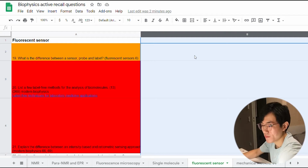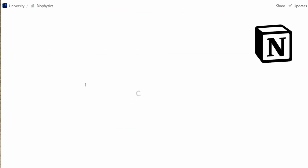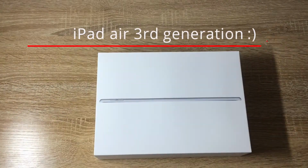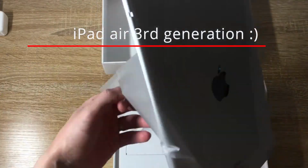To briefly talk about Notion and Notability, I don't really use Notion for testing myself, but rather for categorization because Notion has great functions for that, such as toggle. It's been several months since I bought this iPad for studying, and it's been absolutely wonderful. Notability definitely plays a huge role when it comes to efficient studying.